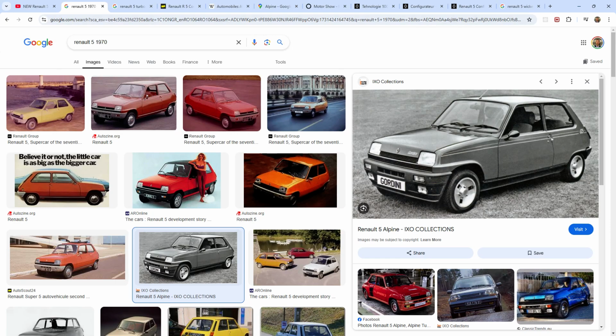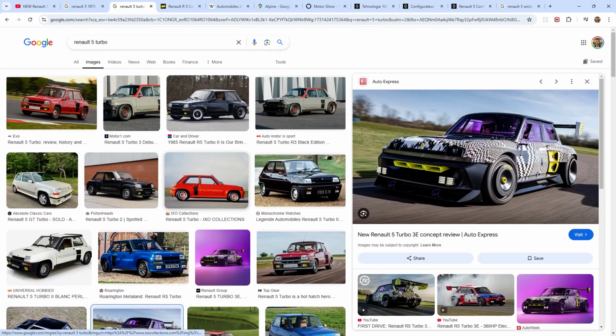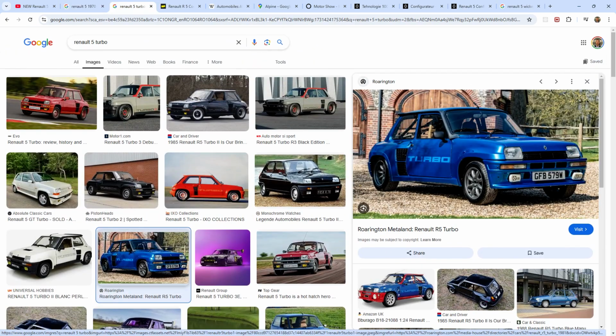That was a big show at that time when Renault came with this car. That was the first version. Then there was a second version, the MK2 GTL. This came in 1985, and it has 59 horsepower, so it was a bit speedy. And then there was also the Renault 5 Turbo, also known as the Renault 5 Alpine or Renault 5 Gordini. The Renault 5 Turbo looks like this, and that's a pretty cool, impressive design.